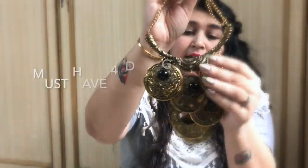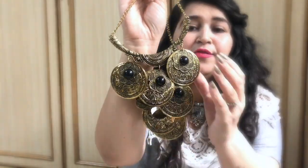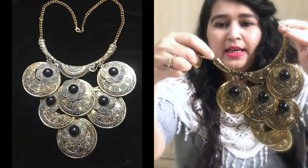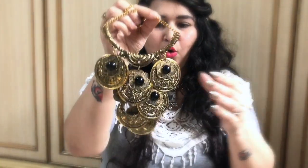The fourth essential is this offbeat kind of gold color which has black in it. This one is trending a lot nowadays, because it's not your typical gold, but a very subtle coppery gold, and this one suits a lot of Navratri outfits as well as western outfits.